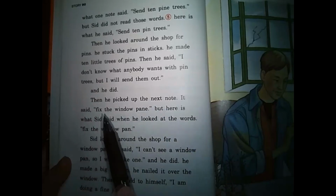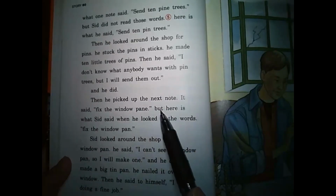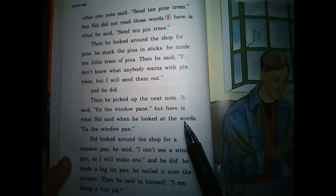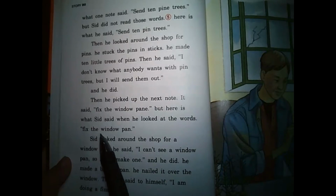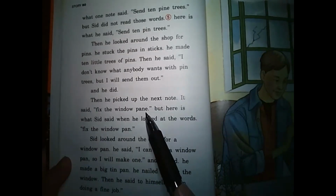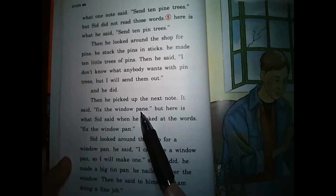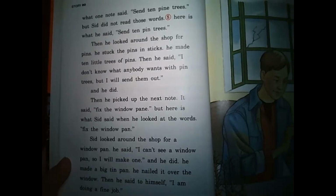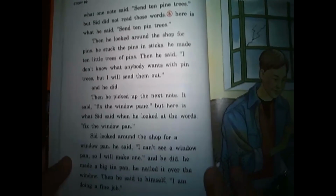It said, "Fix the window pane." But here is what Sid said when he looked at the words. "Fix the window pan." See, again, that silent E, guys. Oof. When that silent E is at the end, it makes this letter have the long sound. P-ain, pain. But without the silent E, we've just got the little sound. P-an, pan. That's what's happening here. So fix the window pan.